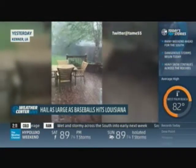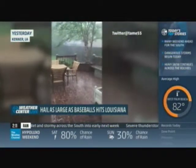Hail, a big factor yesterday. 26 reports of hail, according to the Storm Prediction Center. 10 of those here in Louisiana. That's right. This video is showing you pea-sized hail just to the west of New Orleans. But hail as big as baseballs pounded other parts of the town. And New Orleans itself hit by golf ball-sized hail.